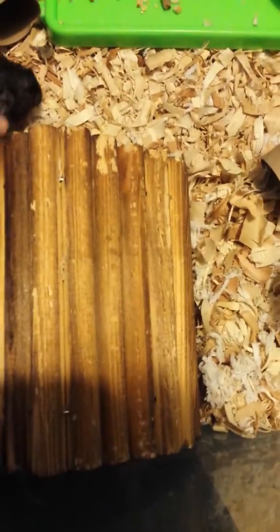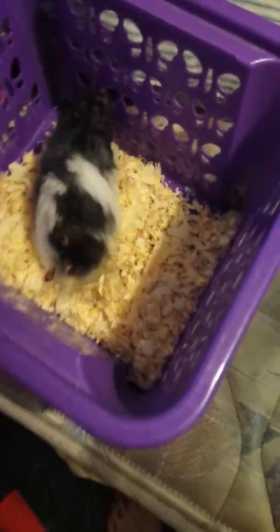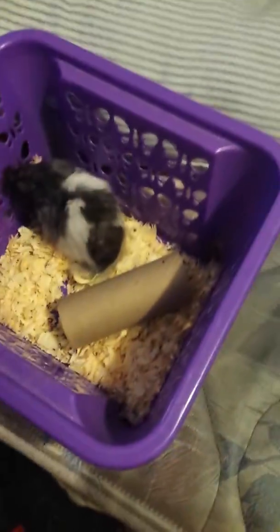It's just holding, if you guys are wondering. We have a deal that he won't interrupt me unless he's asked. Okay, I'll just go in here. I'll give him some tubes to chew on. But I will be right back with everything out of his cage. So yeah, I'll be back.